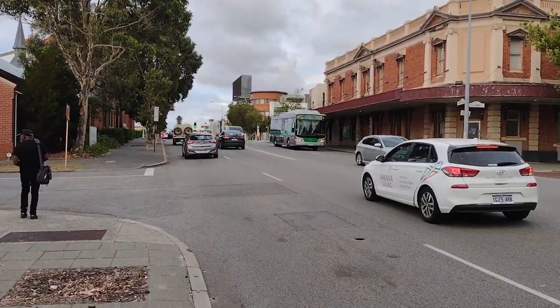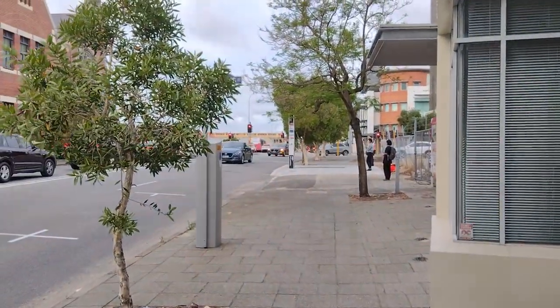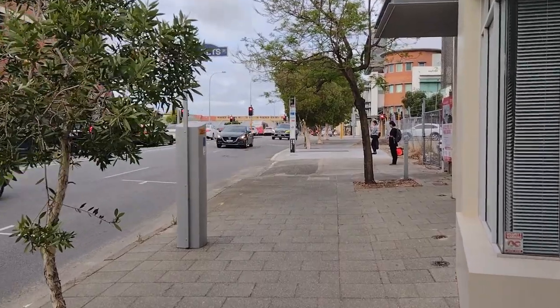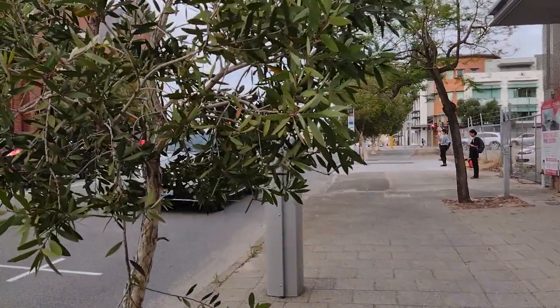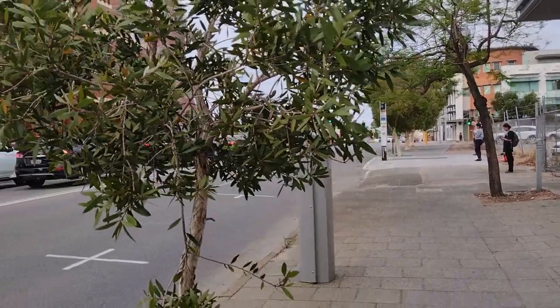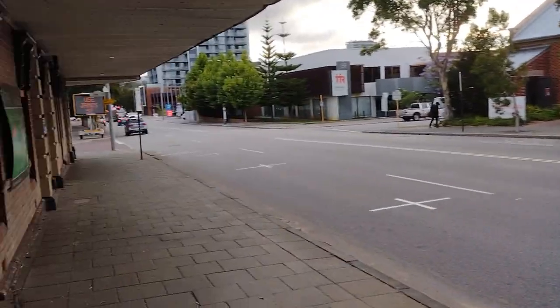Let's go a bit closer. So that's the one that I filmed in the other video as well, when the stop was blank. Now it's got the black symbol on it for the CAT. Seems like CAT symbols are all black now. That's CAT ID 11.